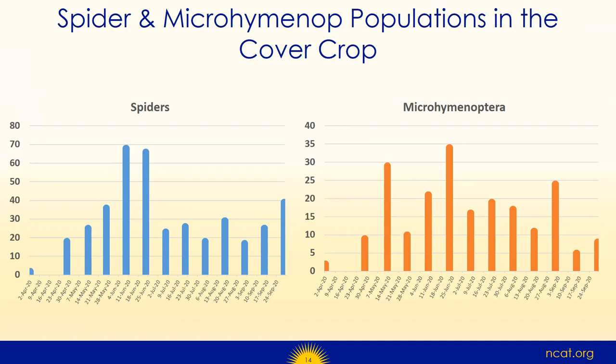So decrease the microhymenoptera by half and you have a relative comparison. And I think these are important kind of plan B predators or parasites in case the ladybird beetles and the green lacewings and the syrphid flies didn't take care of the populations.